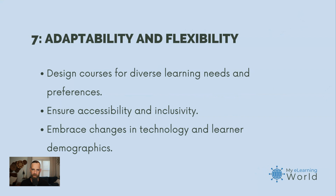Now this is a hard one. It's easy to get rigid, to get set in our ways, to want to create something and do it our way, but the world's always changing, and that means adaptability and flexibility are key. Whether it's tweaking a course to better suit a learner's needs, or it's incorporating the latest technology, being adaptable means we're always ready to evolve if necessary.